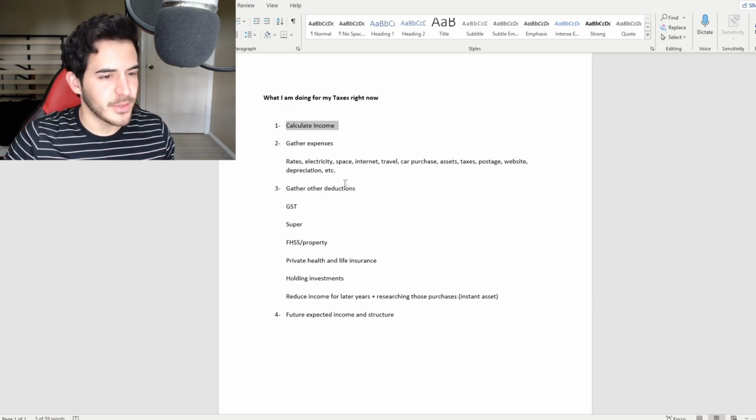So I calculated my income, not exactly, because that takes a lot of time and work, but roughly, okay? And basically, that's the most important thing, because then I can work out all the rest of the things. So roughly, how much have I made? Next step is work out how much is actually going to be taxable income.